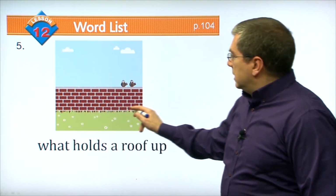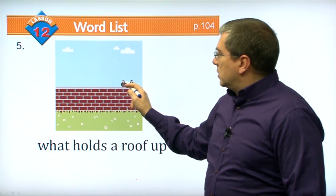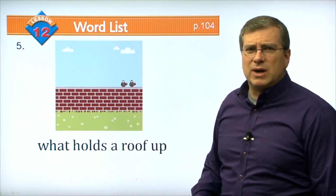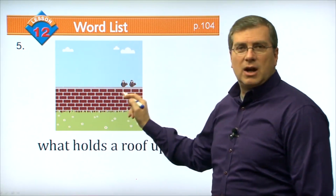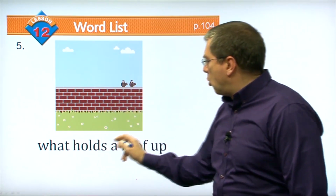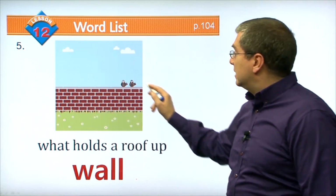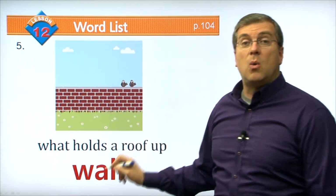This, of course, here is, what do we call this? A couple of birds are sitting on it. I hope they're not angry. They don't look angry. They're just birds, right? Okay, so a couple birds on top of this one. What holds a roof up? Of course, this is a wall. These birds are sitting on a wall.